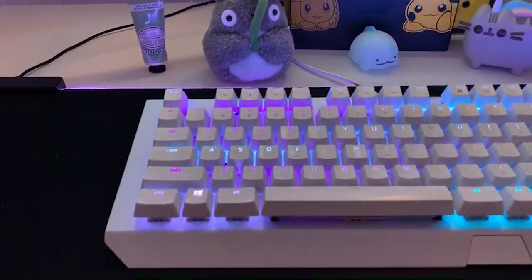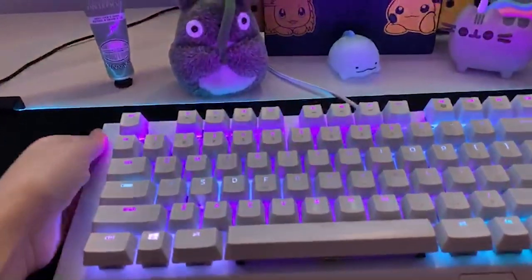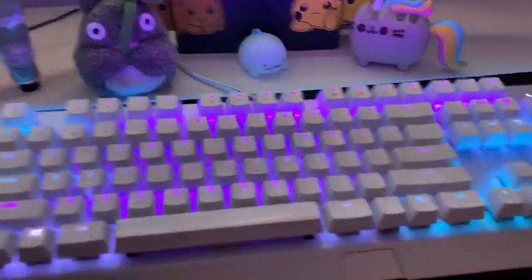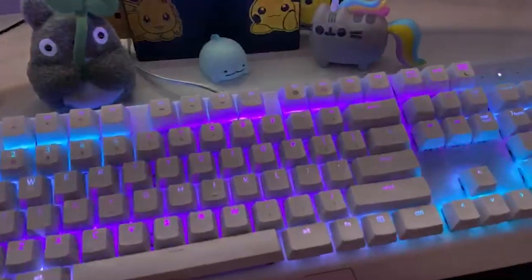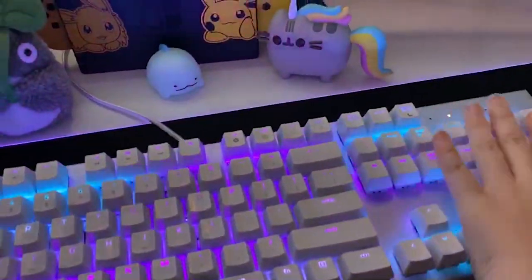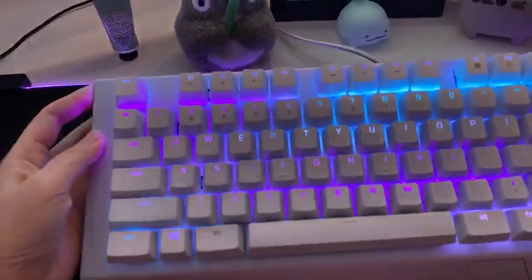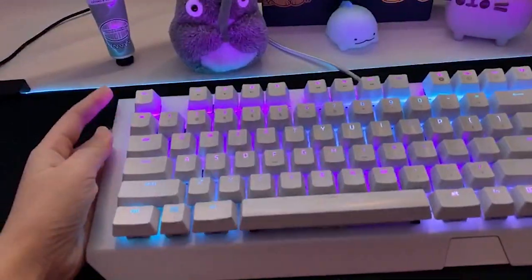This is my keyboard. This is the Razer Black Widow Mercury Edition. I don't think they make this anymore. Not the full size one. I believe they have one without the numpad. But yeah, I just love it. It's so beautiful. I love how the colors go against the white and the silver of the keyboard.